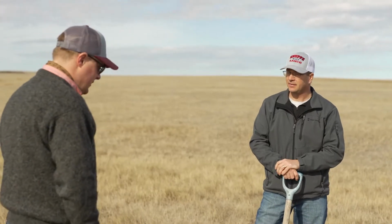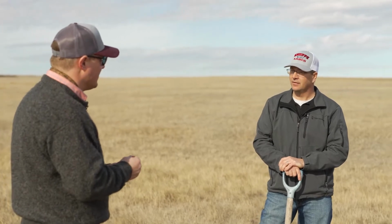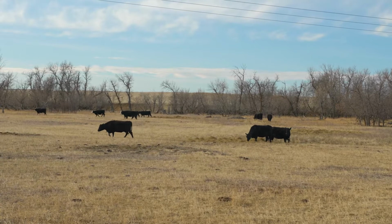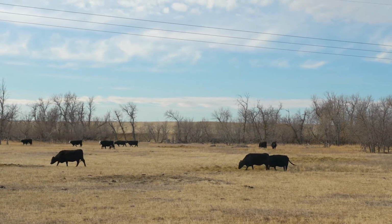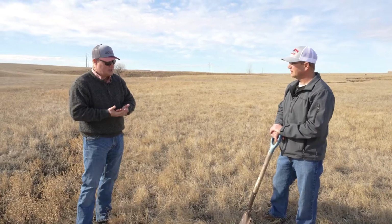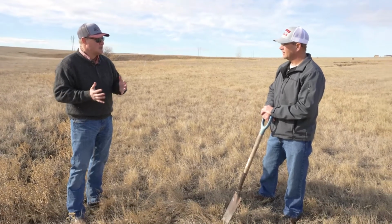And so part of that is looking at the leaf stage, looking at how many leaves and how long those leaves are on that particular piece of grass. If you get down to each actual piece of grass, that rest and recovery time is really important. Those plants can take a lot of abuse and they can get grazed pretty hard as long as they have time to recover.